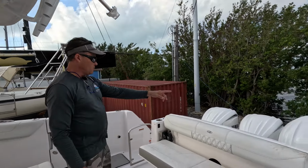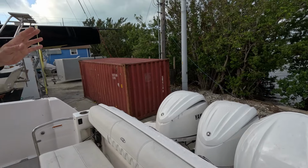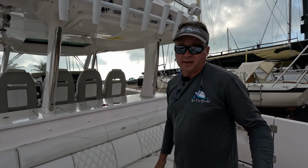You can see the three outboards, triple Yamaha 300s. Those would all have to come off. I think they should be replaced. Maybe you could find a shop that would rebuild them and guarantee them, but I would not guarantee them. I wouldn't want them on my boat, I know that.